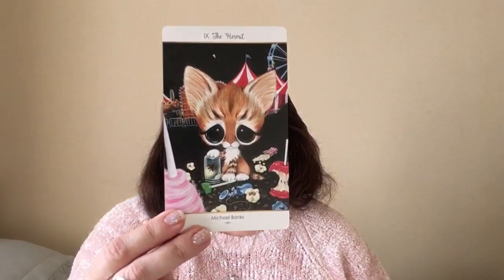And this deck is lovely, and lots of people again did want this when it first came out, and even afterwards were trying to get it, because all of their decks are Kickstarters, but sometimes they have them available afterwards on Etsy if there's any available after. So this is the 78 Tarot Carnival, and this is the Hermit.